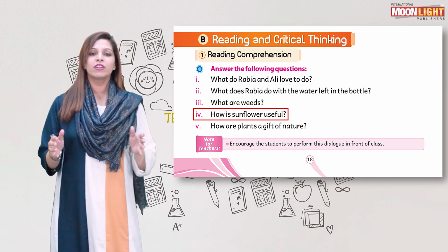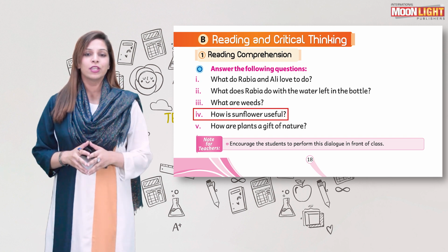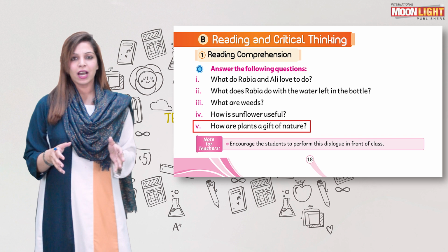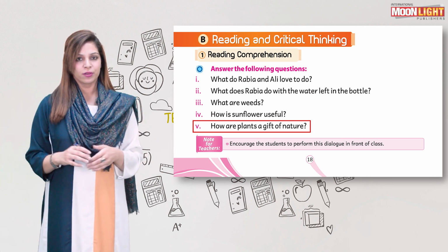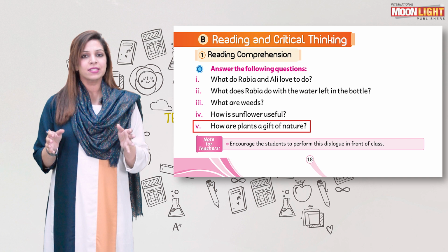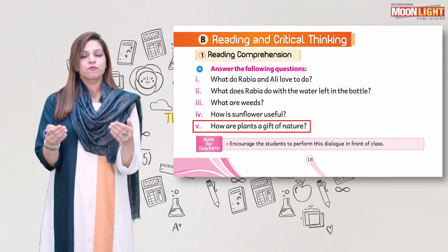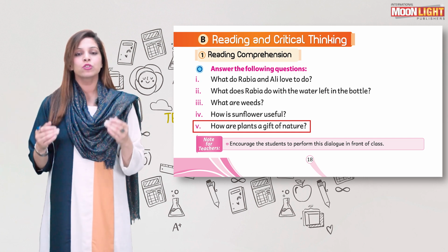And yes, students, you have understood the content of the text of this unit till here. Now it's time to read the rest of the text. Now it's time to get the answer of question number 5. How are plants a gift of nature? Reread the last part of the passage and get the answer of this question. The grandfather says plants are a gift of nature because they give us fruit and vegetables to eat. They also give us oxygen to breathe.